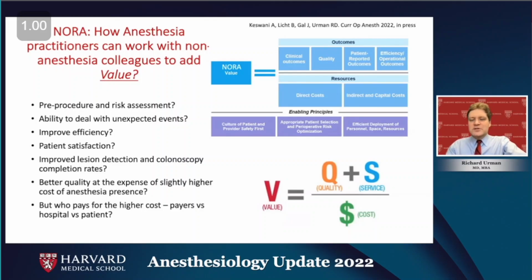So this paper is currently in print. You're familiar with the value equation that you see on the bottom there, right? But we came up with a framework that's specific to non-OR cases. And what does NORA value look like, right? So you have your standard outcomes, clinical outcomes, quality metrics, patient-reported outcomes, as I mentioned, efficiency, operational outcomes, very important, and the resources that are needed to achieve all of this, right? Direct costs, indirect, and capital costs.